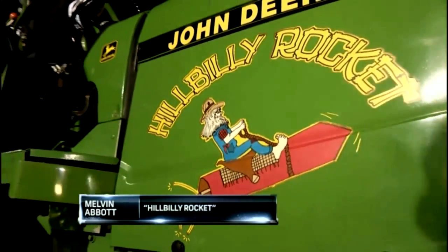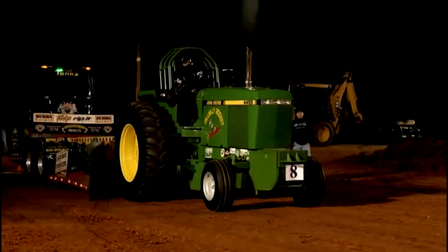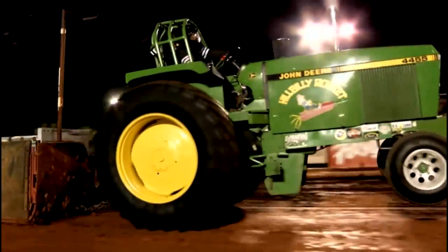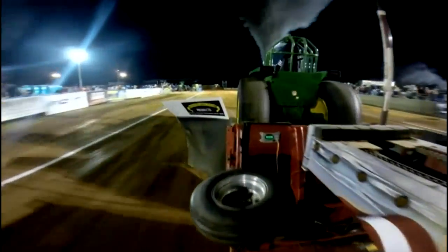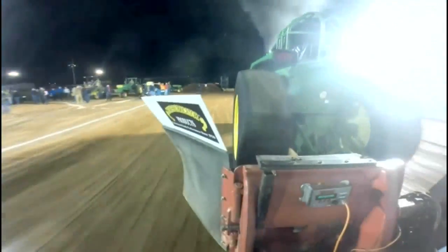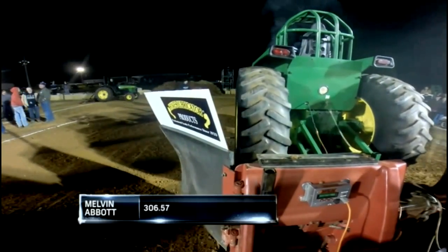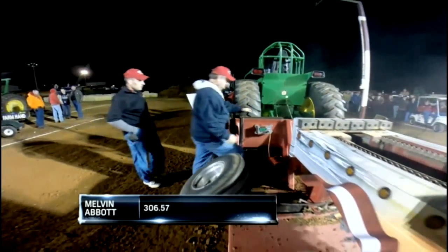Here comes Melvin Abbott, the Hillbilly Rocket. It's a John Deere. Oh, I just love the paint scheme on the side of it. This is one strong running John Deere. Well overdue for a victory. Can the John Deere do it tonight? He's got to beat 305. He is going. We've got us a new leader, and it's a big green John Deere. 306 feet, the mark to beat.